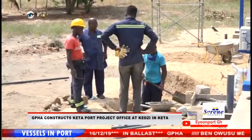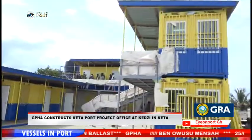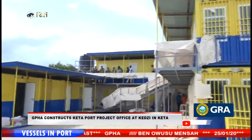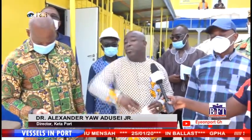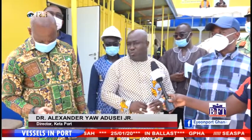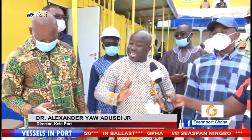The director of KETA Port, Dr. Alexander Yaweduse Jr., solicited the support of all Ghanaians towards the successful realization of the KETA Port, which would develop the Volta region of Ghana. We need the support of all the citizenry and all the political parties, if so be it, so that we can develop the KETA Port for the benefit of the Volta region. And that's what we are interested in.